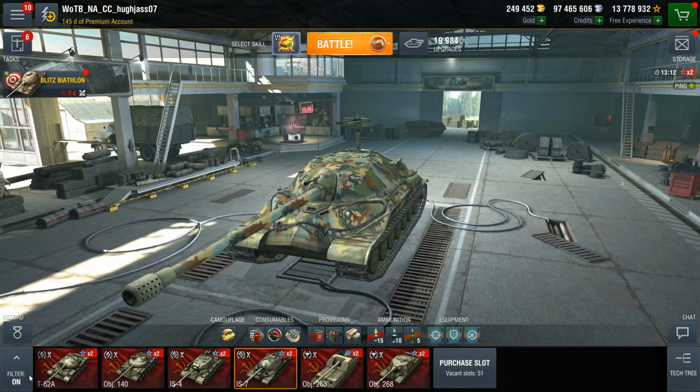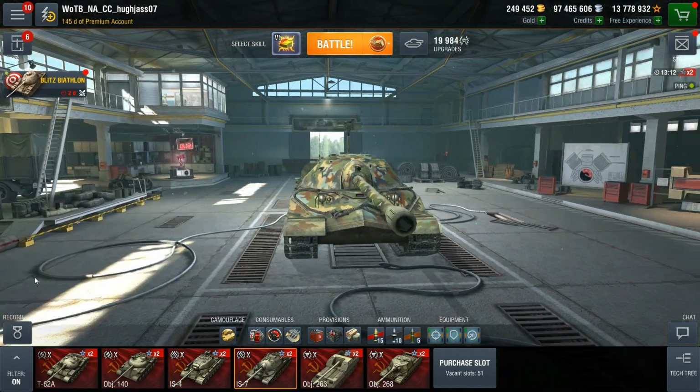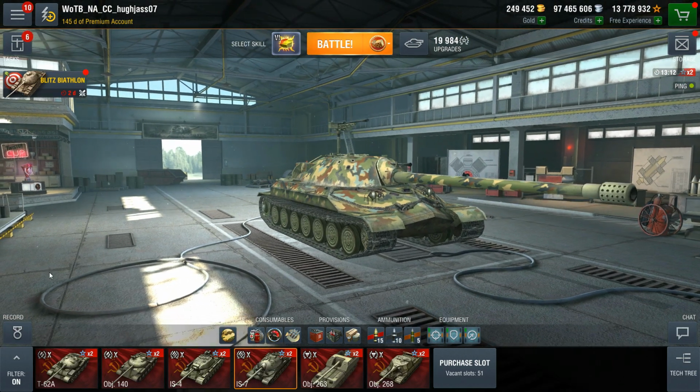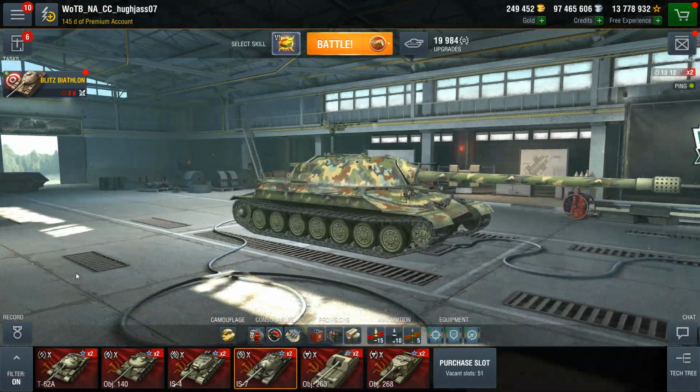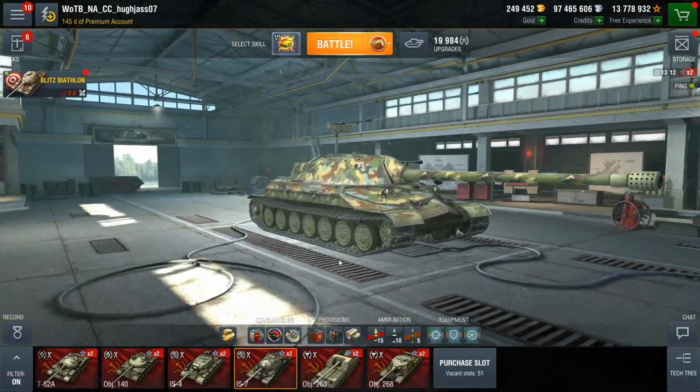Today I'm looking over the IS-7, one of the Tier 10 heavy tanks in the Soviet lineup. IS-7 is quite an impressive vehicle for me. I really like it. It's got a nice balance of mobility, armor, and an effective weapon, to be sure. I suppose we should start with IS-7's armor layout.